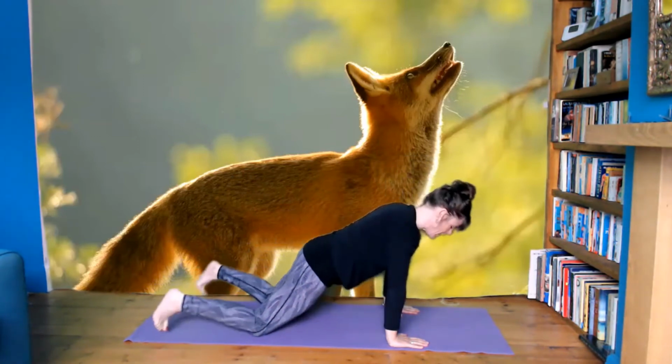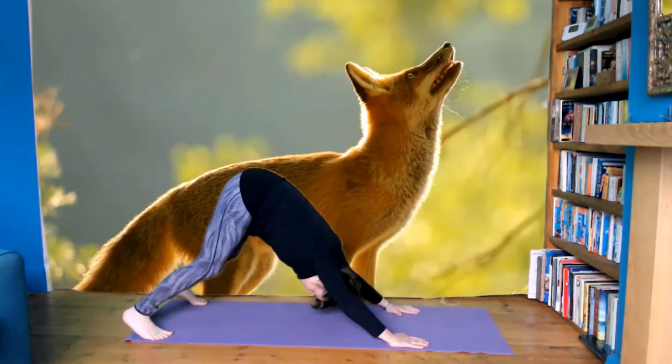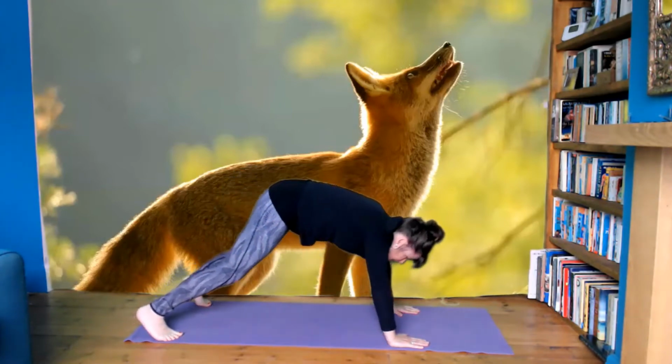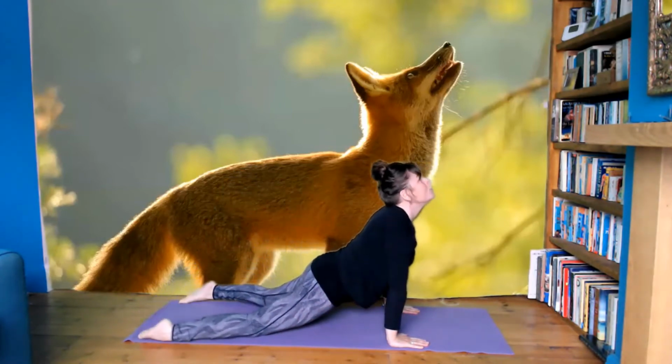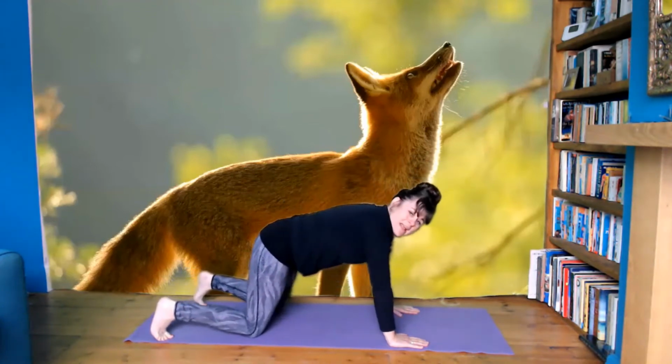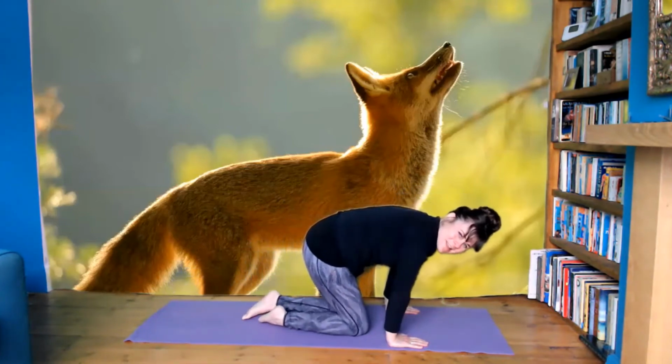Let's do one more time. Up, bottoms into the air, in that big foxy stretch, and then howling at the moon. Ooh. I don't think anyone would think that I was a fox, do you?